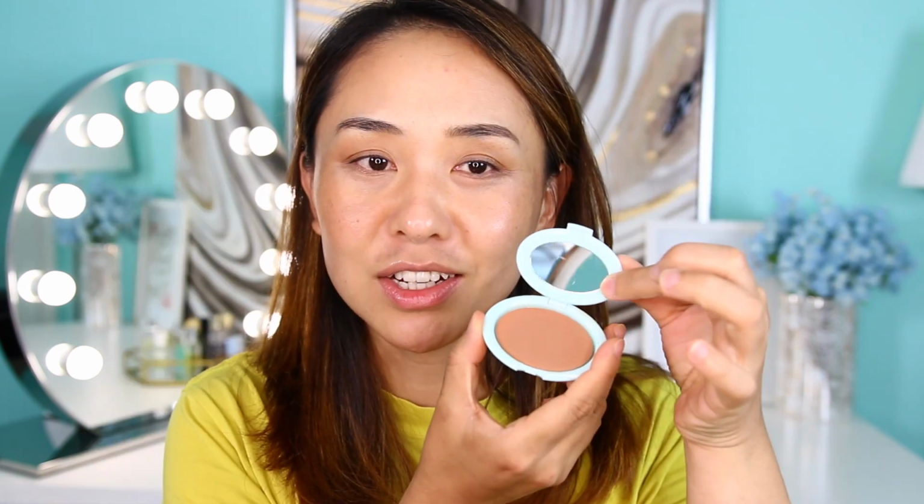Can you believe they have the same amount of product? I still cannot believe. Like, how can these two have almost the same amount? It's so weird. Even the mini one, they include a little mirror in there, which is really thoughtful. You can apply eyeshadow with this quite nicely. Yeah, back to the bronzer.